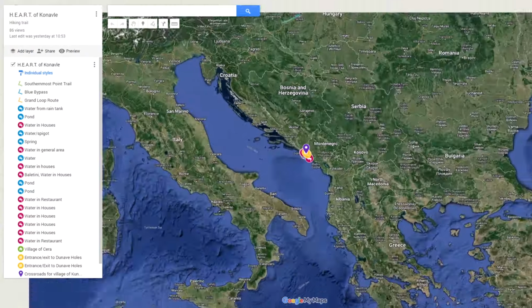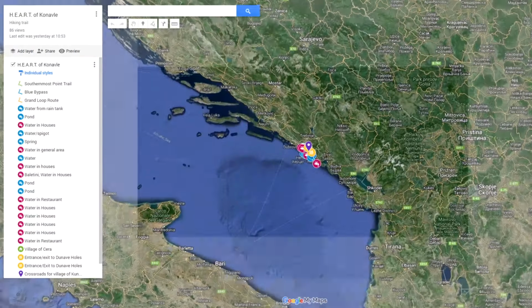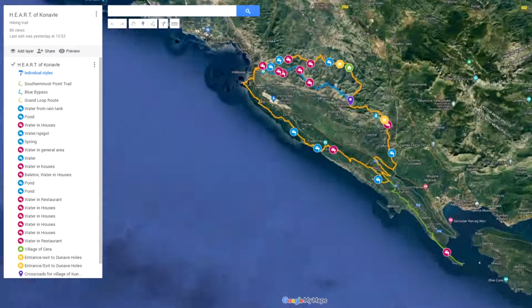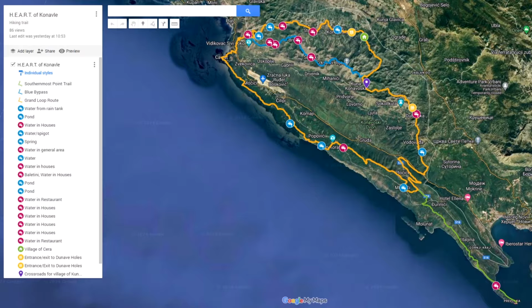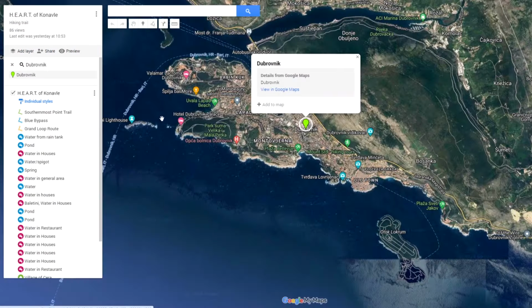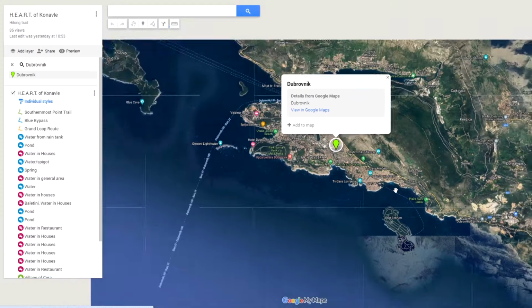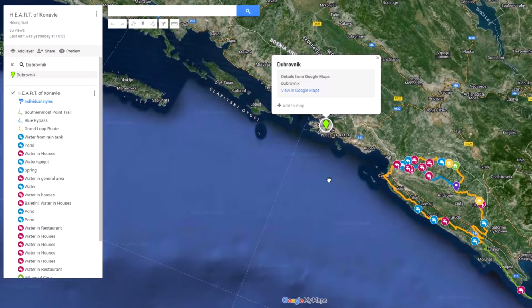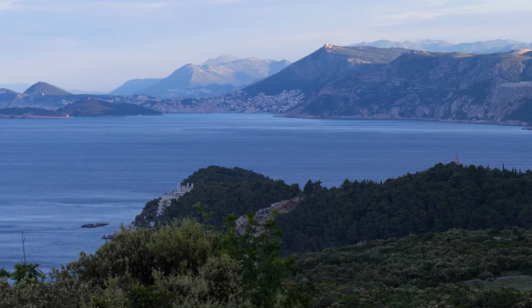But let's place the trail on the map of Europe. H.E.A.R.T. is located in southern Croatia, bordering Montenegro and Bosnia and Herzegovina, in the largest municipality in the country, Konavle, just a 30-minute drive from the world-famous Dubrovnik, which you can see in the distance.